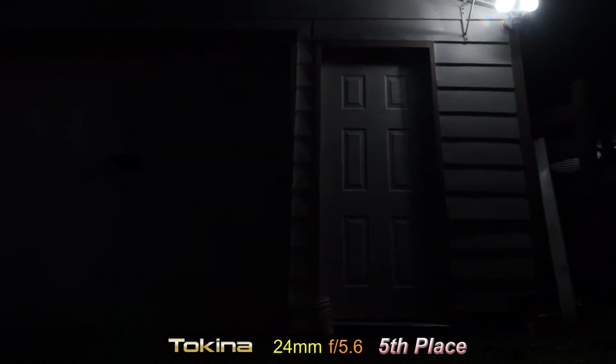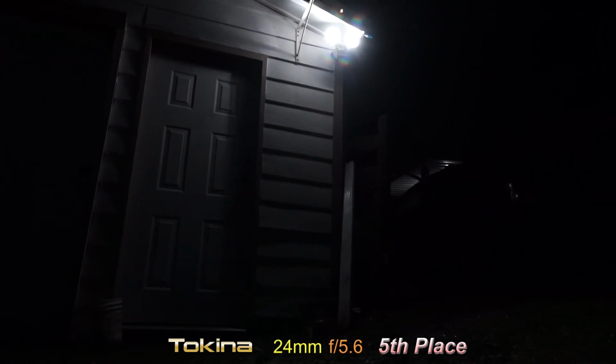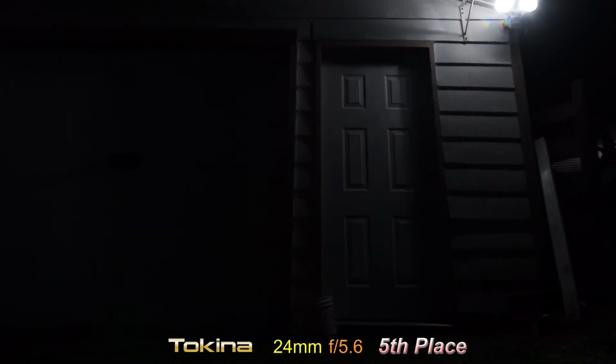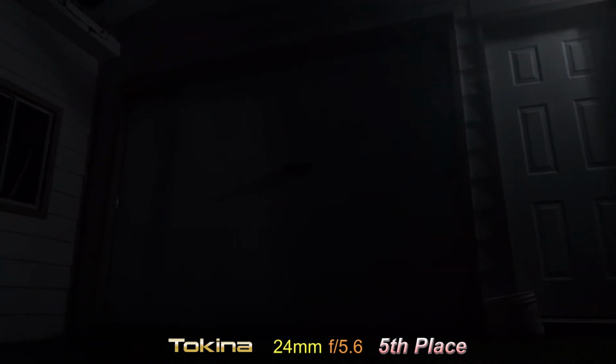In 5th place, the Tokina was the worst. It exhibits some rainbow prism flaring with 2 instances of shimmering. Then once the lights are out of the frame, a surge of sustained blooming occurs in the upper right, both on the entry and exit of the travel path.